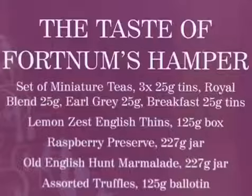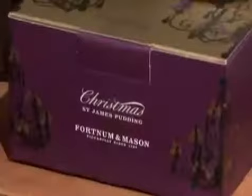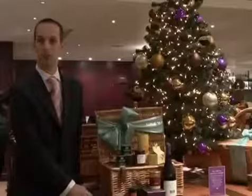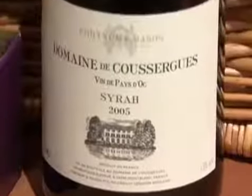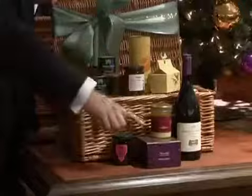Here we have a Taste of Fortnum's hamper, which is £50. This brings together everything from the food hall, and it's just a small taster of everything that we do. So it brings together the best of products. Here we have a bottle of wine, one of our finest wines from the wine department, a small selection of our teas, a little ballotin of truffles, and of course our Christmas pudding.